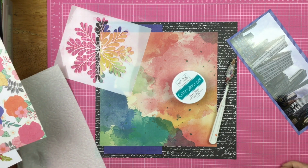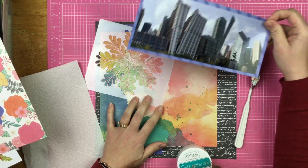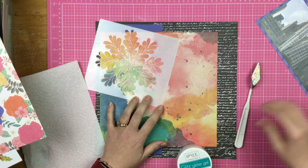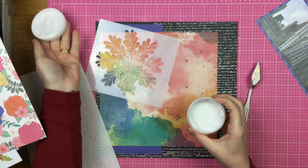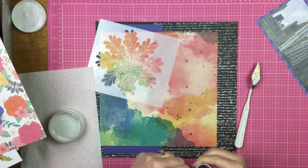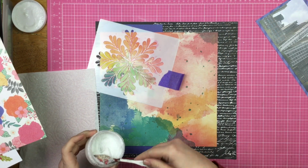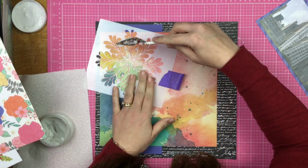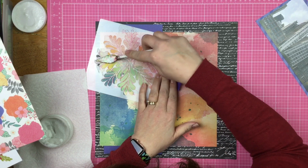Now, I got this Gina K Glitz glitter gel. Okay, this Glitz glitter gel. And it is the first time that I have used it, and it is scrumptious. And you guys know about my love affair with all things glitter paste and glaze and now glitter gel. Yeah, I just love it.